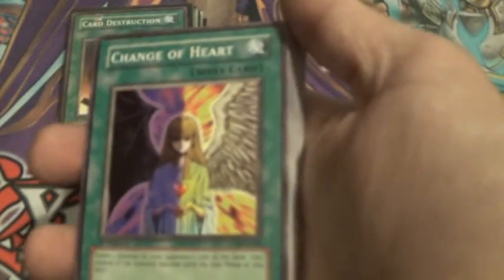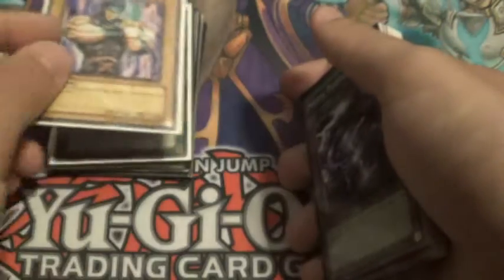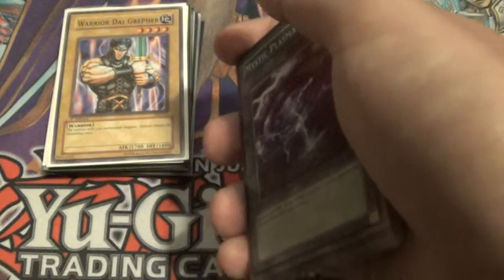Card Destruction. That was really, really good when Dark Roads came out. And it was still a very, very good card back in the day too. And then Change of Heart. I remember using that a lot. That was a fun card. Warrior Dai Grepher, I think. Not sure. But definitely really one of the strongest normal monsters that there was back in the day. 1700.